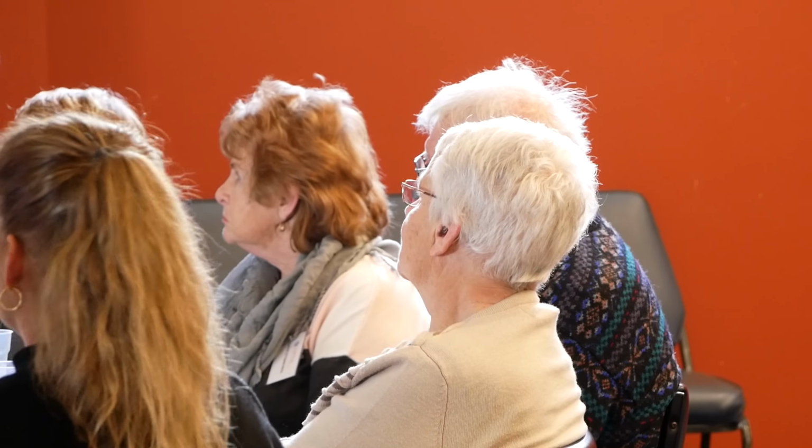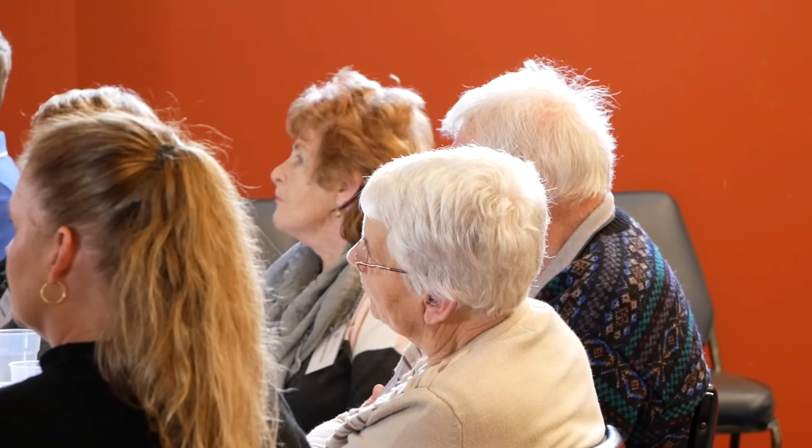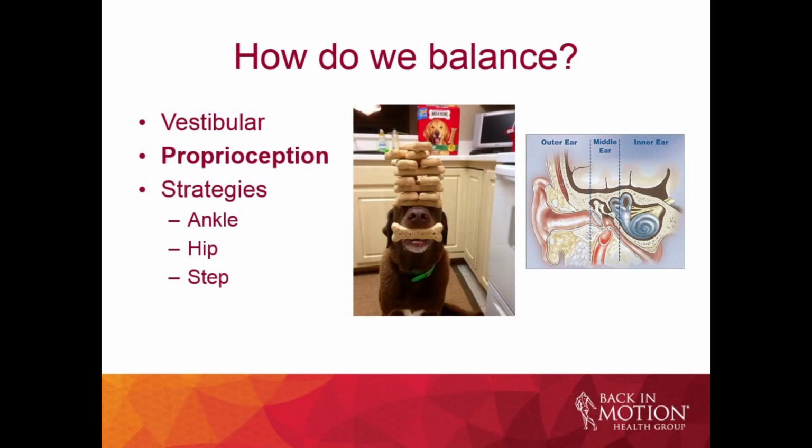Proprioception is what gets affected in CMT because we don't get as many of those messages from the skin and the ligaments and the bones and the muscles in the foot back up to the brain to tell us whether we are off balance or not. Now with balance we have 3 strategies. There are 3 ways that we stay on our feet.